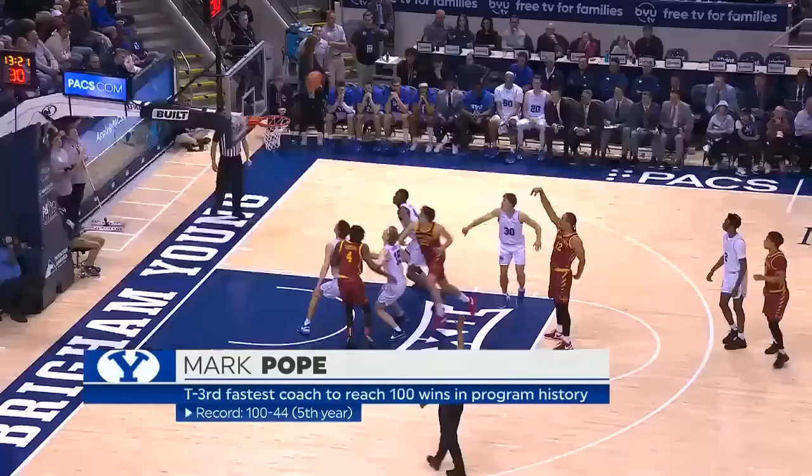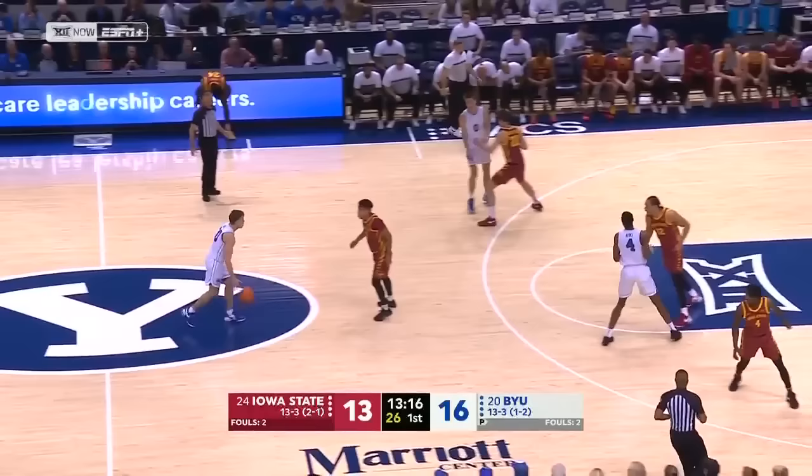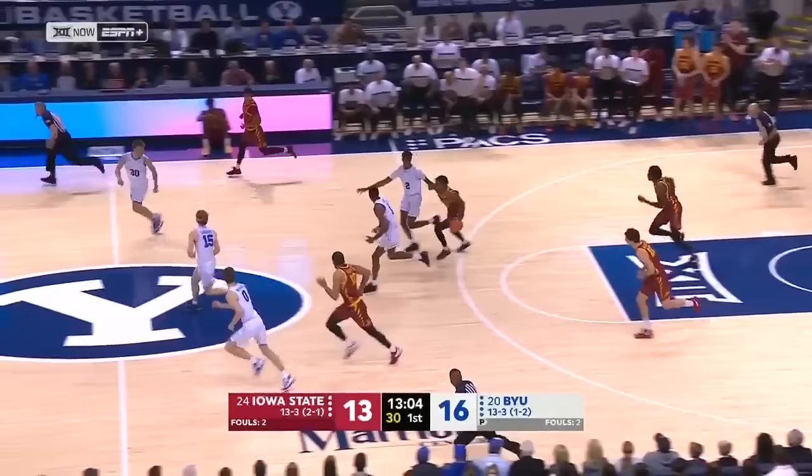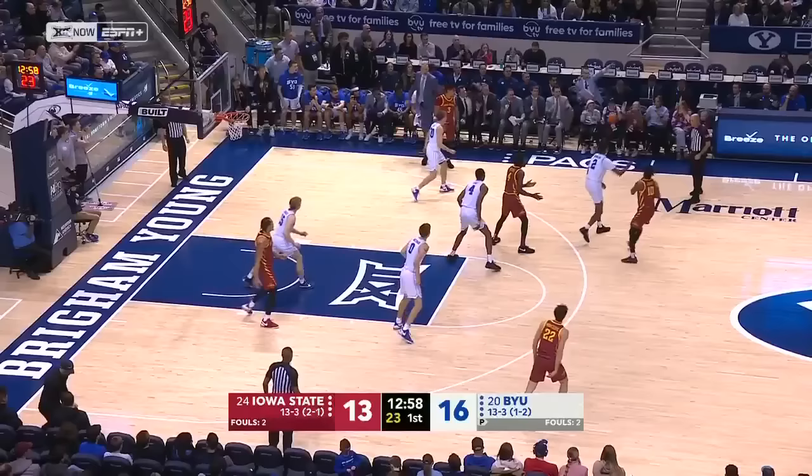Year five for Pope, and what a job, just like Otzelberger, he has done. And over from Utah Valley. In fact, both of these coaches tonight, they spent stints as an assistant at these schools before getting the head job. Waterman is feeling it tonight. His shot rims out. Fight for the rebound taken by Iowa State. Here comes Keyshawn Gilbert.